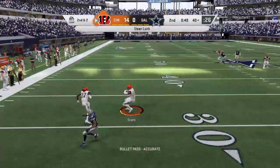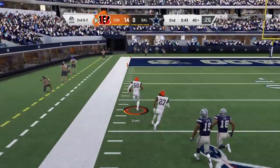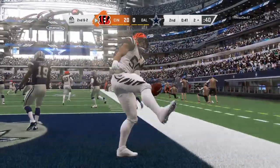Into double coverage, and it's intercepted. Picked off near the 32. And he will score. Touchdown, Cincinnati.